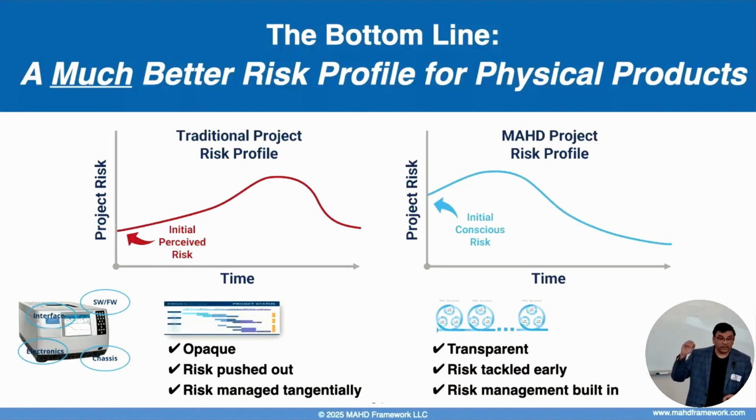The idea with MAHD is that we're going to attack the big rocks first. The biggest risk, we get it. We don't know much about the solution, and that's okay. We actually don't even know everything about what the customer needs are, and that's okay. We know the hype good enough so that we can get started quickly. We're going to learn as we go, on the big rocks, and as we learn, we're going to ask the customer, is this the right thing? Do you think we're on the right track? And that's how you get to a better product.